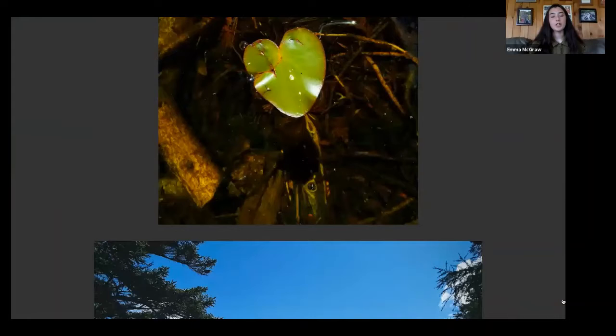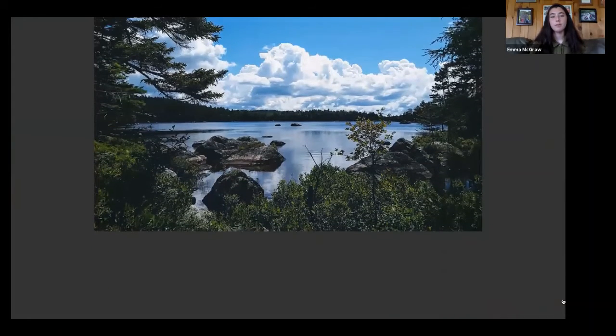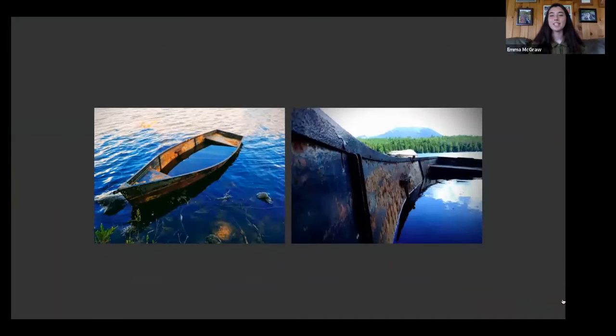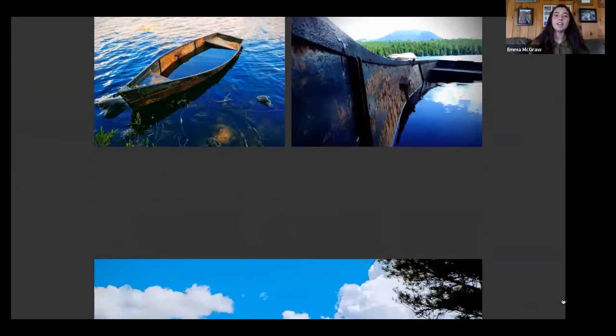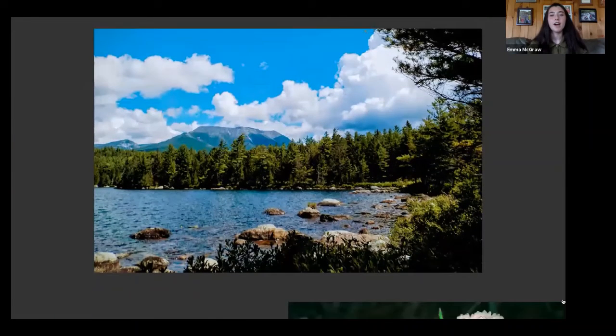And then as you hike around the pond, there's multiple viewpoints. So here's one from the side of the pond. And then there's this old sunken boat there. It's old and metal and rusty. And I thought, you know, I gotta get a picture of that too. So that was cool to find. And then here is from the edge of the pond there before you go back in the woods of Katahdin.